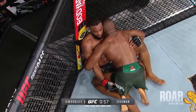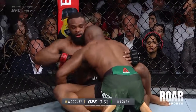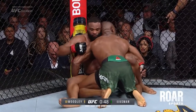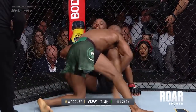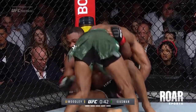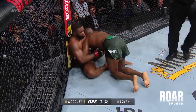Less than a minute now to go. It looks as though Tyron Woodley's welterweight title reign is going to come to an end at the hands of the Nigerian Nightmare Kamaru Usman. If it doesn't, there's going to be a riot in this building, if somehow or another the judges get this one wrong. There's no way the judges can mess this one up. Yeah. There's no way.